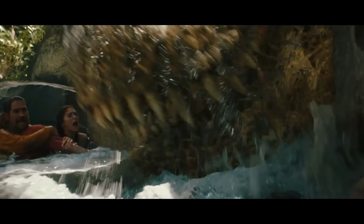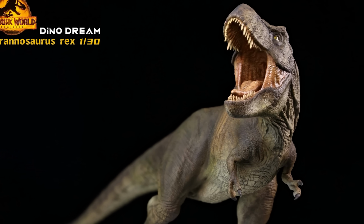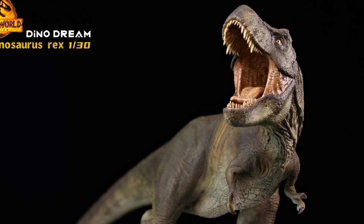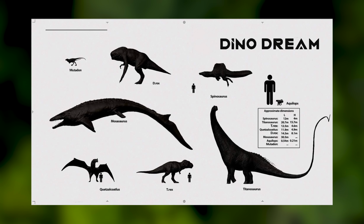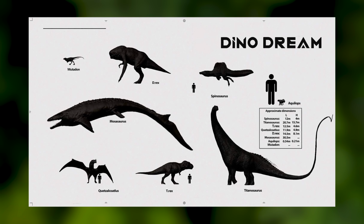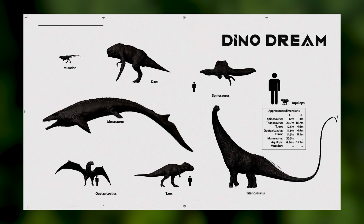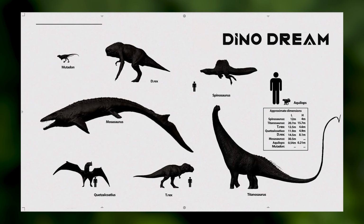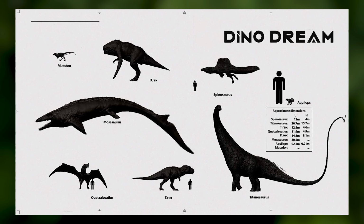Now, Dino Dream, a company who makes some pretty superb Jurassic Park licensed statues, have released their new size chart for a new line of figurines. Now, this is a specific line of figurines. Please don't panic, there's no Velociraptors here, because I've seen that as well. There's no Ankylosaurus either. For this figure line it's just focused on the major players by the looks of things, which unfortunately Velociraptor just doesn't seem to be.